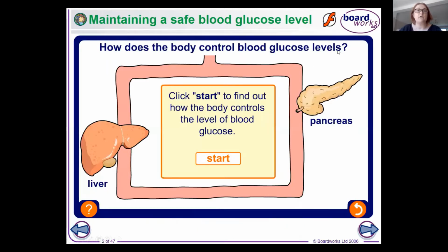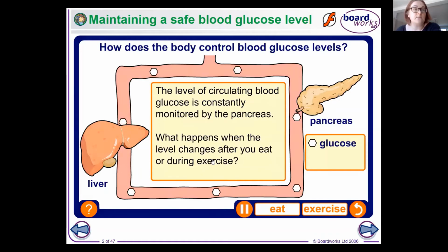What we've got on our next slide is how the body controls its blood glucose levels. We've got the pancreas, which is this funny looking organ here, and then we've got the liver, which I showed you where it was on that diagram. So let's have a look when we click start. We've now got a level of glucose being constantly monitored by the pancreas, and we're going to have a look to see what happens when we have something to eat.